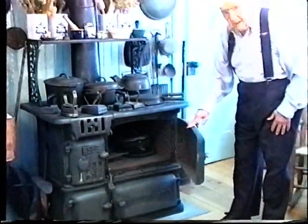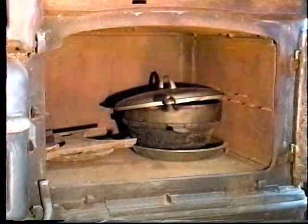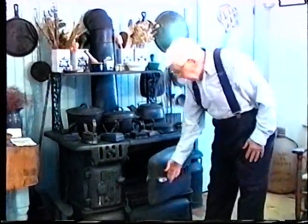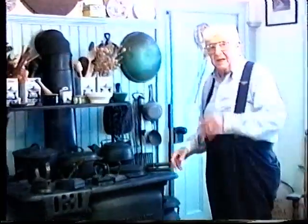Now this was the oven. This is where all the baking and the roasting was done, and in the evenings when they wanted to warm up the sheets, they put a brick in there, warmed it up, wrapped it in a towel, took it upstairs, warmed the sheet. That was the only heat upstairs. They were rugged people in those days.